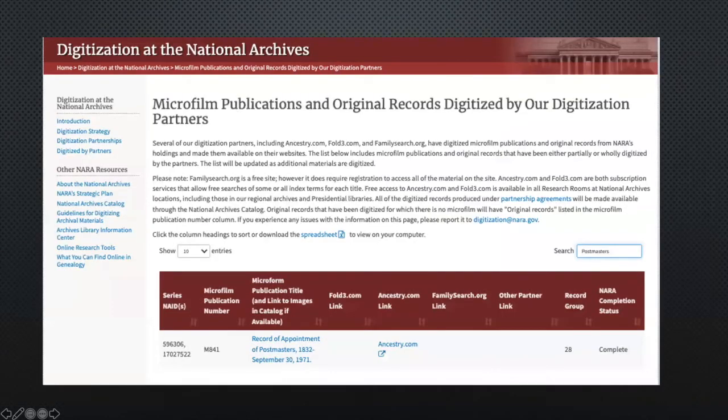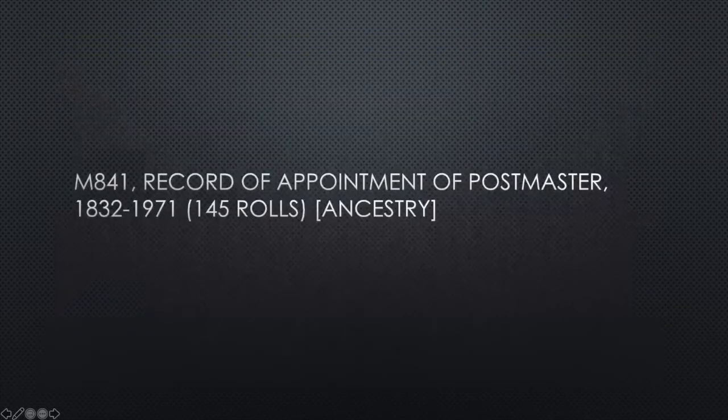So I will go out to Partners, and by now you should know how to go out to Partners. And I type in Postmasters, and this is the only one that shows up, Record of Appointment of Postmasters 1832 to 1971. So that's a good thing. It says that it's on Ancestry.